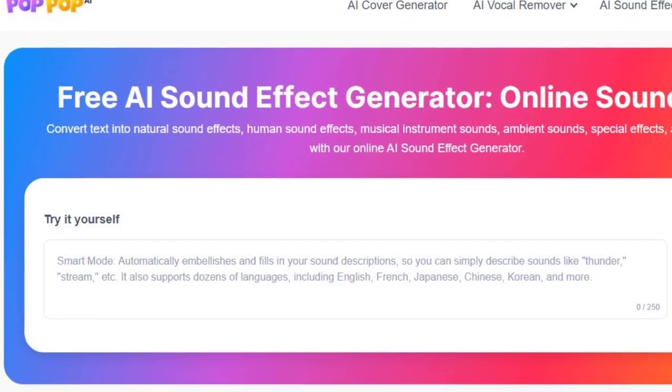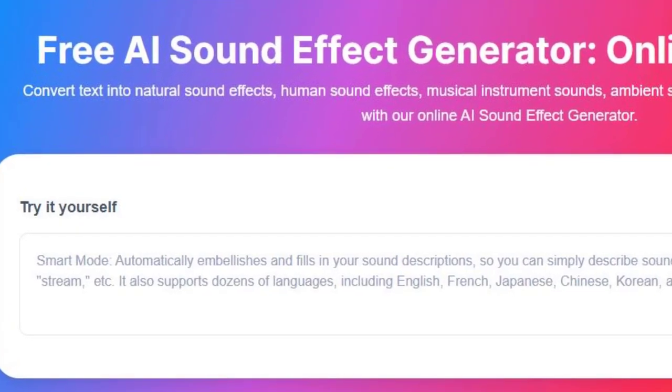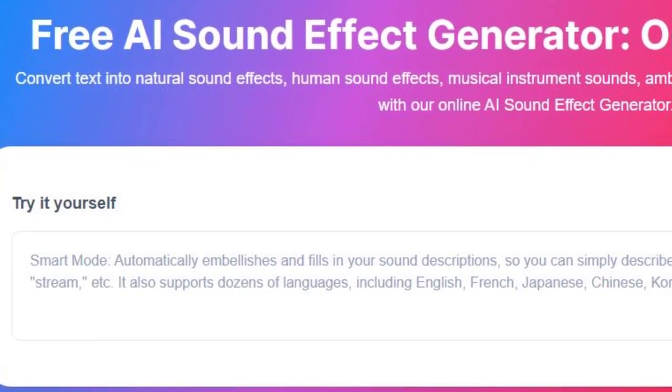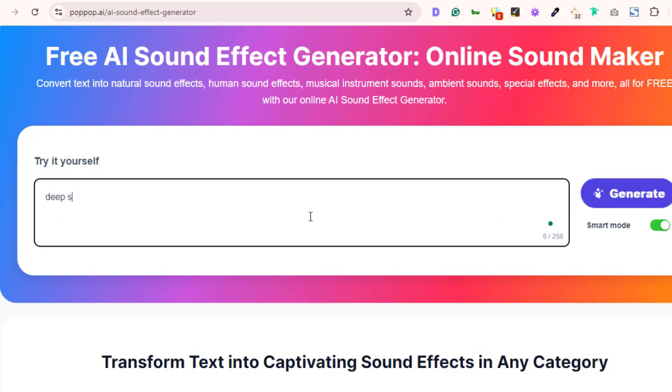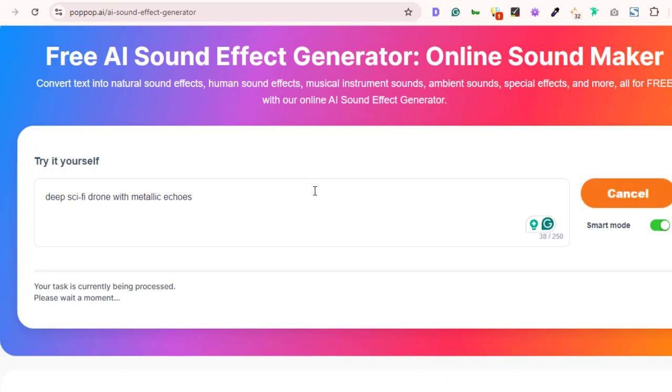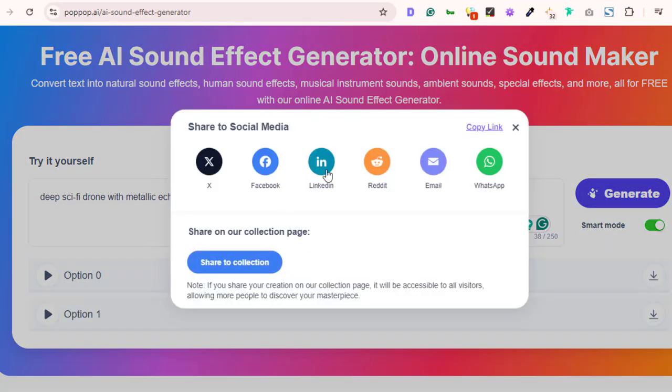You simply describe the sound effect you want, whether it's a swoosh, a thunderclap, or even a futuristic robotic sound, and the AI generates a custom effect based on your input. No sound design experience is needed. For example, here I'm typing in deep sci-fi drone with metallic echoes, and boom, PopPop.ai instantly generates a sound effect that fits the description. I can download it, share it if needed, and drop it right into my video or audio project.